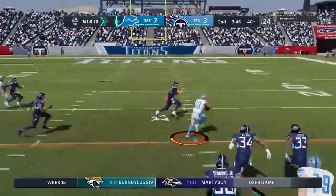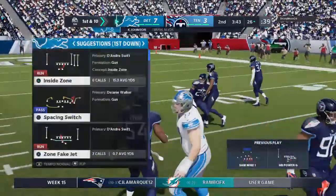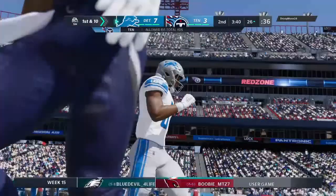Still a great return and very good field position. And he's going to get this inside the 30. It's a gain of 14 and a first down for Detroit.